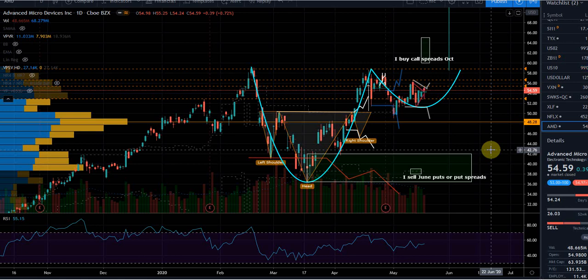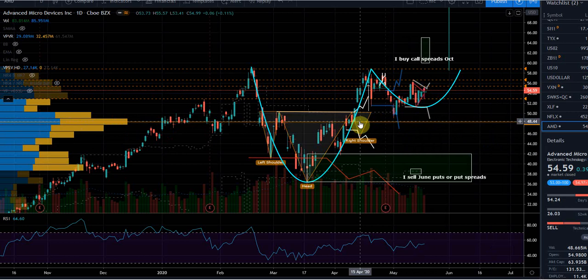We have hundreds of traders in and out. Eyeballs all over the place. We're not going to miss anything. So here is the big picture.